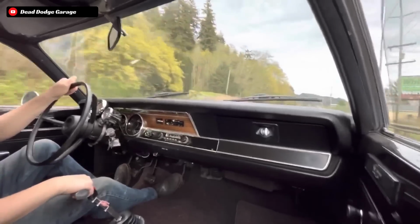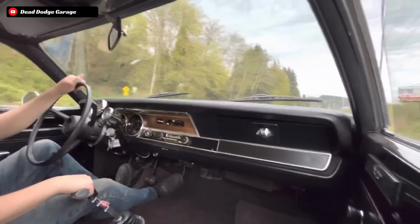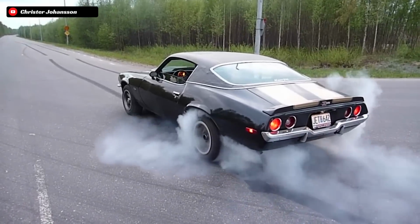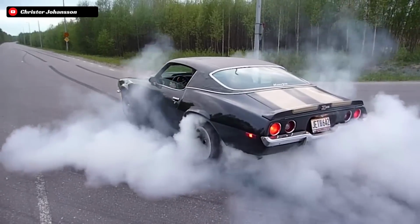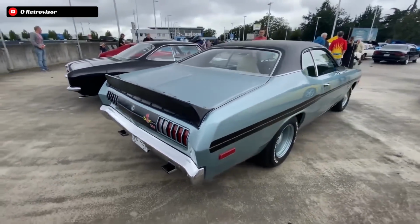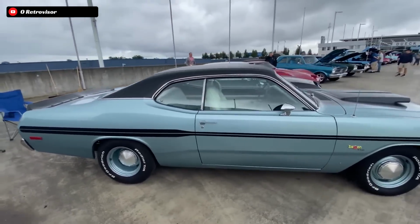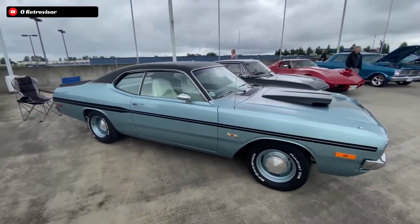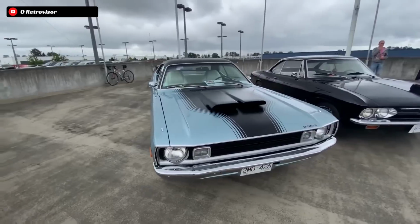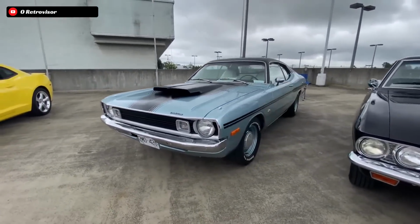In 1971, when the Demon was first released, its starting MSRP for the 340 versions was just over $2,700. Compare that to a 350-powered 1971 Camaro Z28, which was $3,600. The Dodge Demon 340 was almost a full $1,000 cheaper for very similar straight-line performance. Yes, the Camaro and some of its competitors may have handled better than the Demon 340, but if you wanted to go fast for cheap, it was undeniable that the Demon 340 was the best bang for your buck around when it came to a new car.